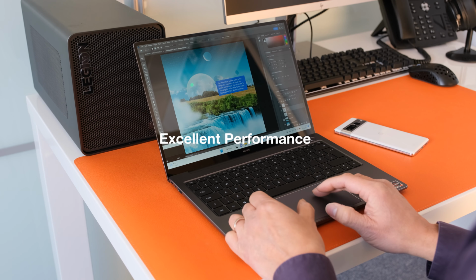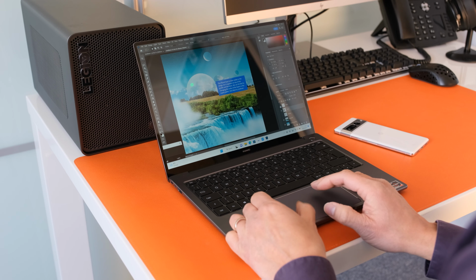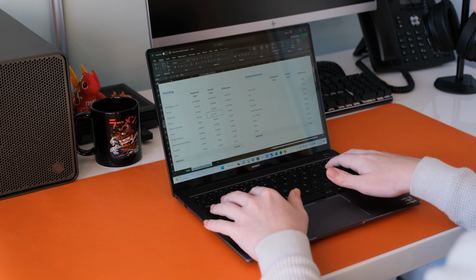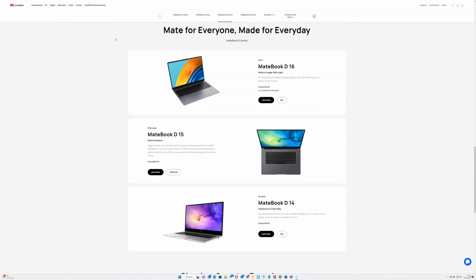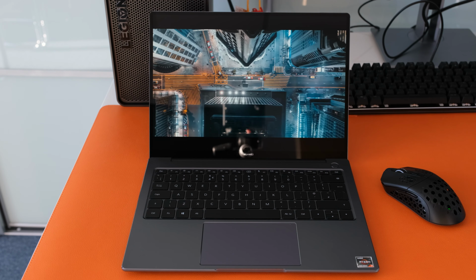Excellent performance. For everyday tasks, there's no complaints from the AMD Ryzen 7 5700U processor. Even in early 2023, the 5700U will give you excellent performance. Great pricing. HUAWEI have always been great value and heavily discount their devices throughout the year. For £500 plus taxes, you can't find a better laptop with a spec list.